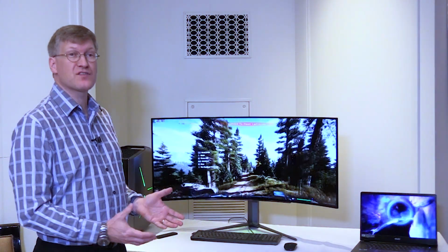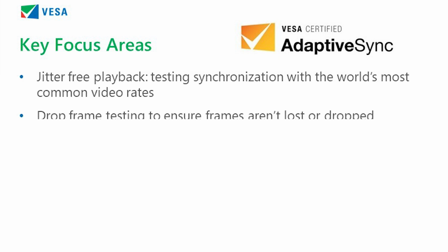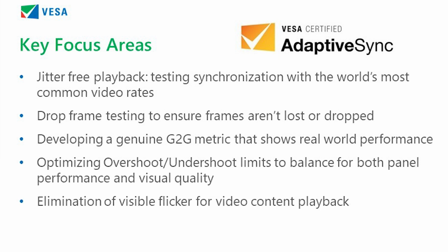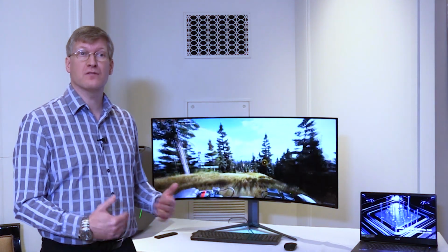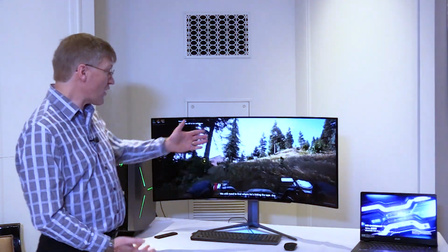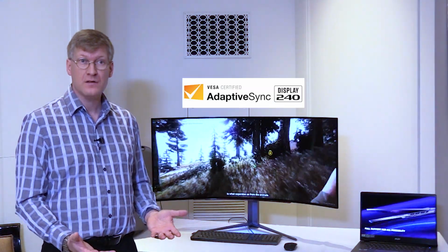And so we built the Adaptive-Sync display logo for displays that are certified to meet a certain set of jitter and flicker requirements in our standards throughout their video frame rate across any GPU that supports VESA standards, and all meet that consistent performance that VESA has certified. And that's the Adaptive-Sync display logo program that we have built in VESA. So very pleased to show that this monitor is operating at the Adaptive-Sync 240, so 240 Hertz. This laptop also has the Adaptive-Sync 240 standard as well.